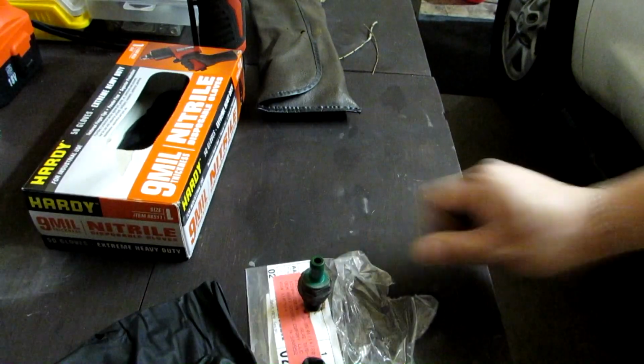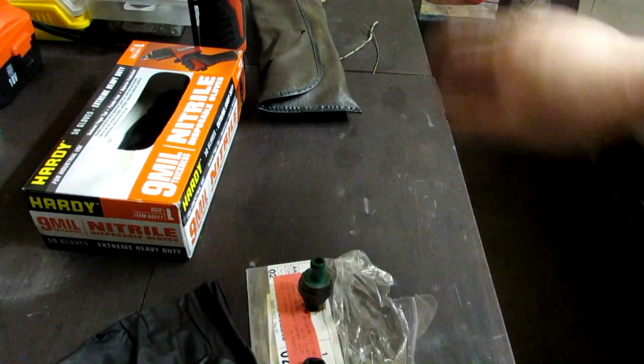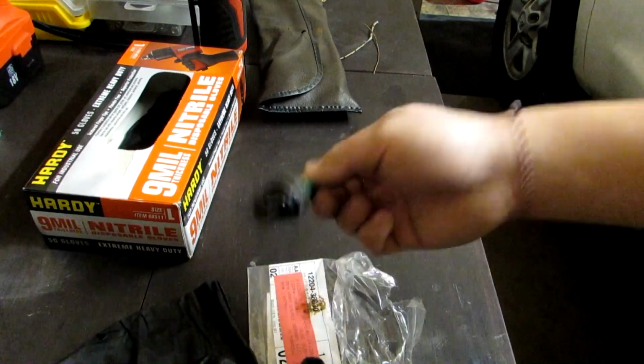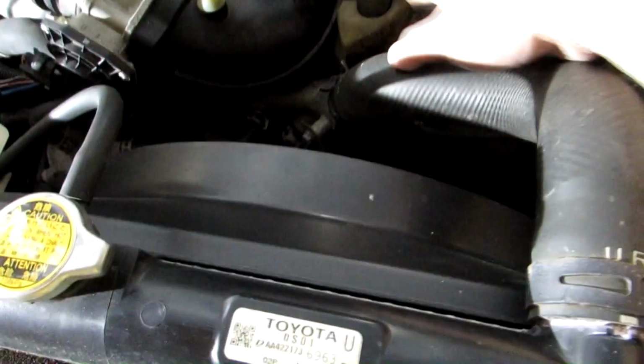Once I get it hand tight, then I use my ratchet and socket just to snug it. It doesn't have to be tight, as long as it's in there snug, and that's how I did it. And just like that, she's all back together. Everything's all put back in.